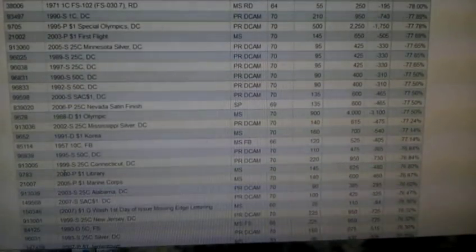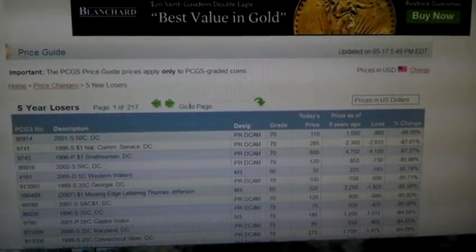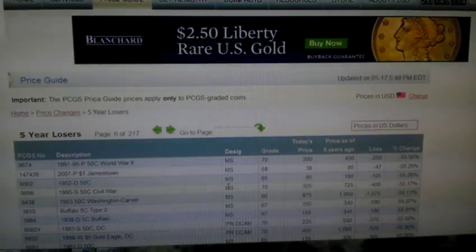I would avoid, even though however much I would love modern coins, I would have to balance out my collection with slightly older coins. Well, let's fast forward to about the 6th or 7th page here. And again, as a coin collector, I was very, very surprised.